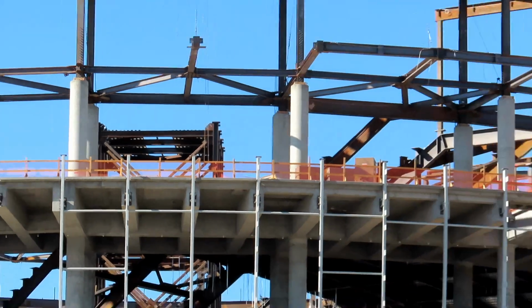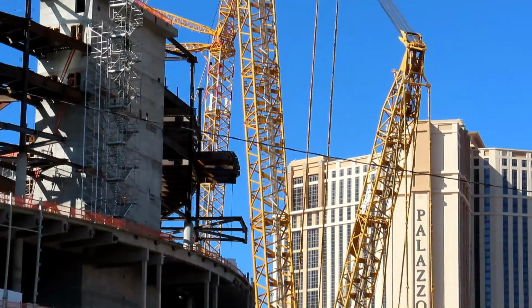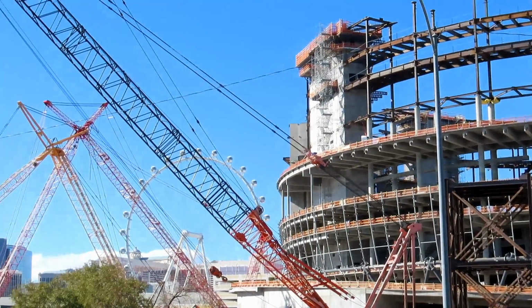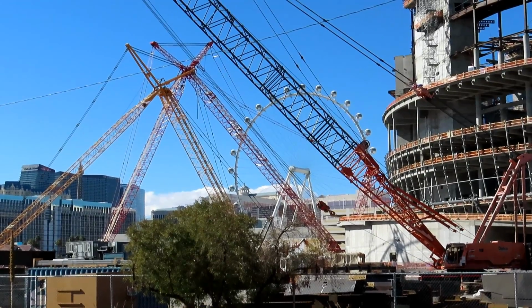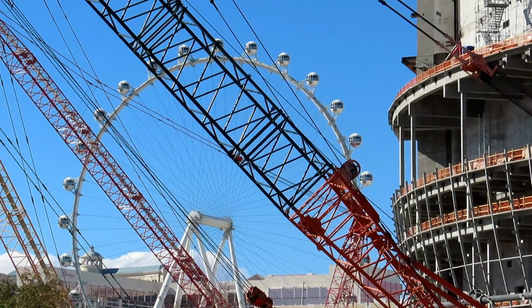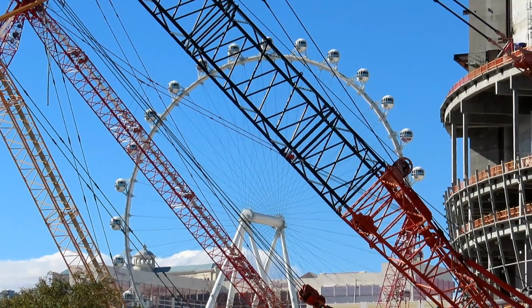Alright, so let's see the cranes. I could see the two of them over here on this north end. And then we got this one on the back here. Then I see two more on the south end. Then you get a good view. Also, you can see the Link. People call it a giant Ferris wheel, but it's actually a tension wheel.